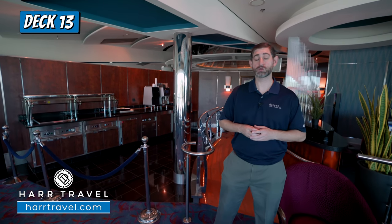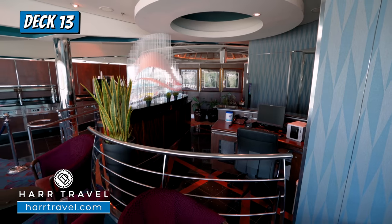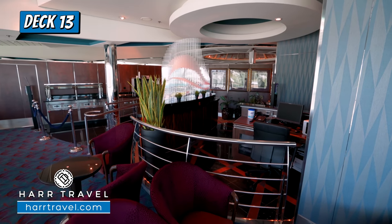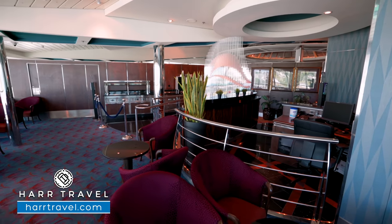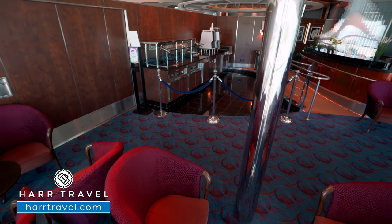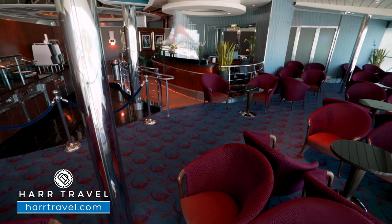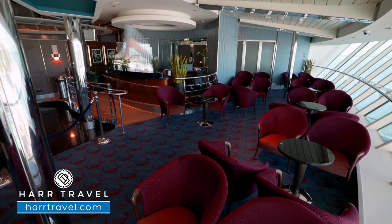Now we're inside the Diamond Lounge. Now this space is exclusive for those Crown and Anchor members who are Diamond level or higher. You're gonna have the concierge sitting just over there. They can make reservations. They're gonna have all the different menus for the specialty restaurants. They can answer your questions, but really what they're here for is to improve your overall experience. Now you have quite a bit of seating in here. You've got seating against the windows. This is in the Viking Crown Lounge.